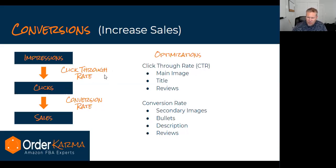So we optimize the click-through rate by optimizing your main image, your main product image. This is what convinces people that it's the right thing that they're looking for. And your title, also important for your click-through rate. So customers look at your image and go, yeah, I think that's what I'm looking for. And then they'll really glance quickly at the title and go, yep, that's what I want. And then the last thing that they look at is reviews. If you have enough reviews that they feel comfortable, compared to your competition, then they're going to click on your listing and you're going to get a higher click-through rate with these reviews.